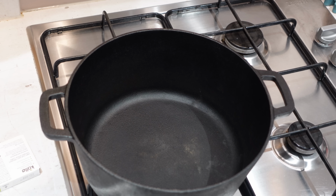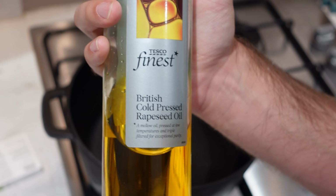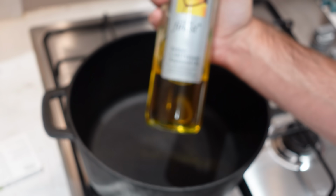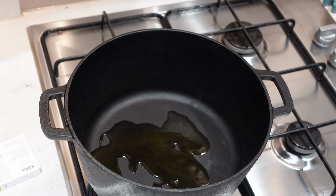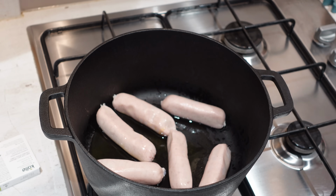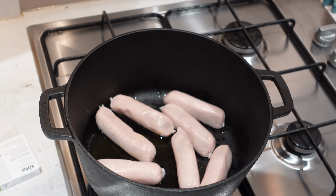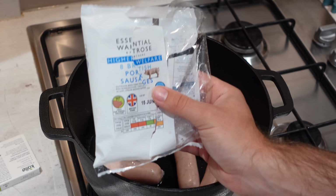Let's cook. What I already love about this dish is it's a 1-pot dish, which is awesome. First up, a little bit of finest rapeseed oil, because olive oil is stupidly expensive right now. A little bit of oil in here. We want to brown off those sausages. And look, these are essential Waitrose, like the cheapest sausages they do. Those are inevitably gonna be probably as good as like Tesco Finest, right? I mean, it is Waitrose.